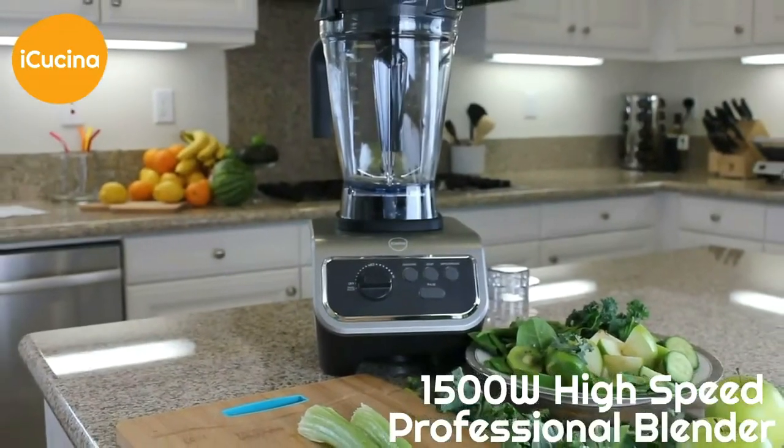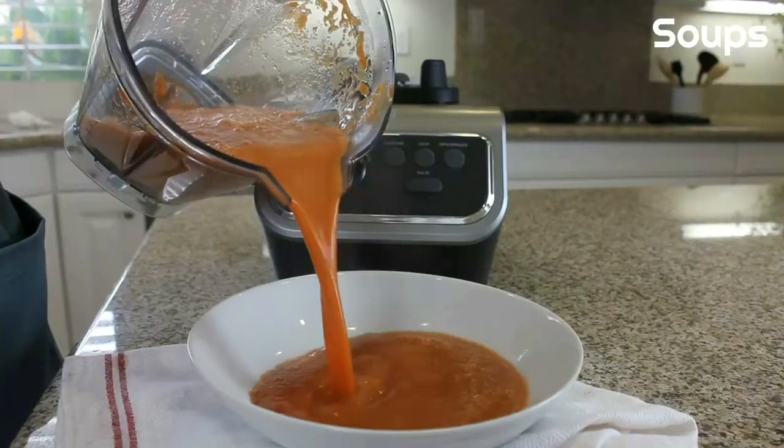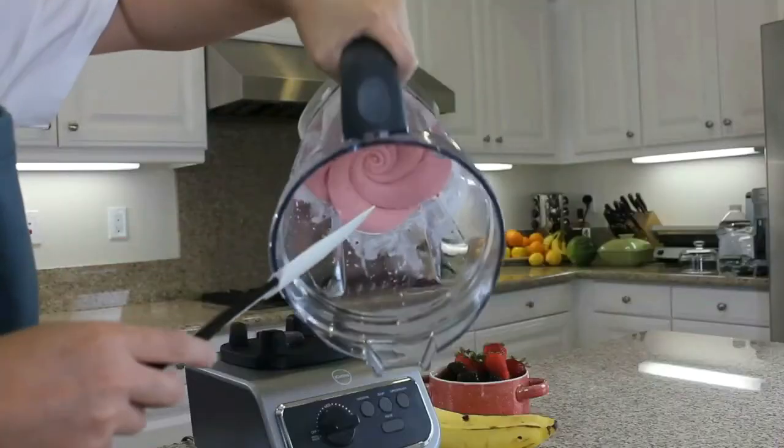Last one. This is the Ikey Cena Professional High-Speed Blender. You can buy it online for within $380.